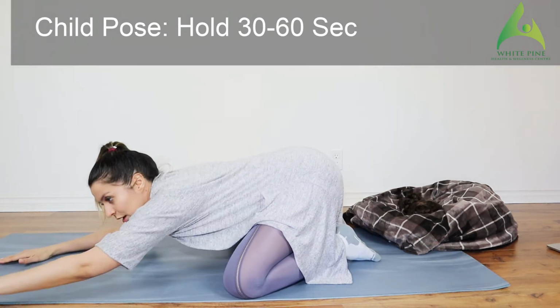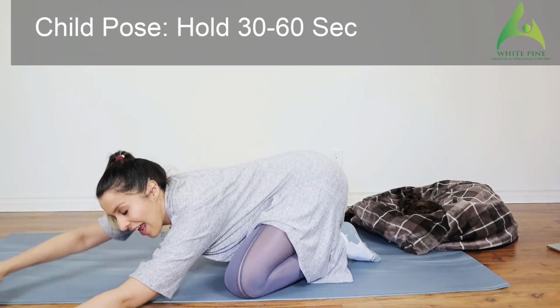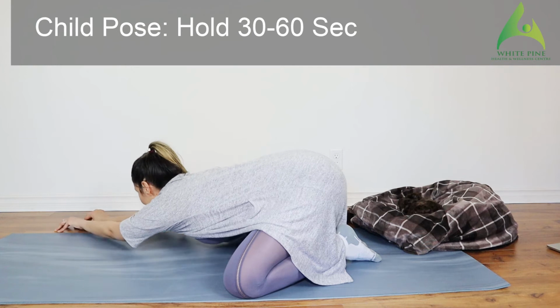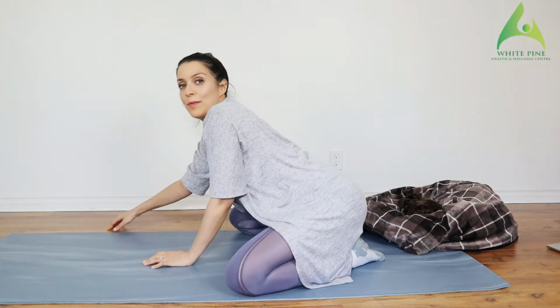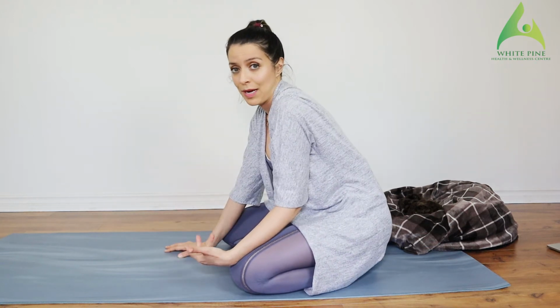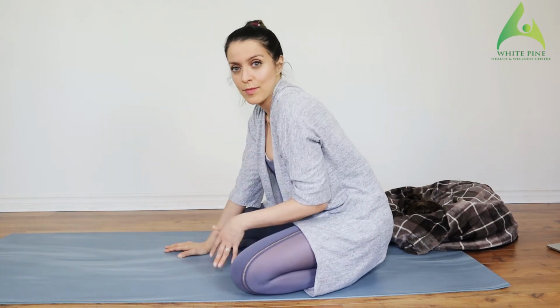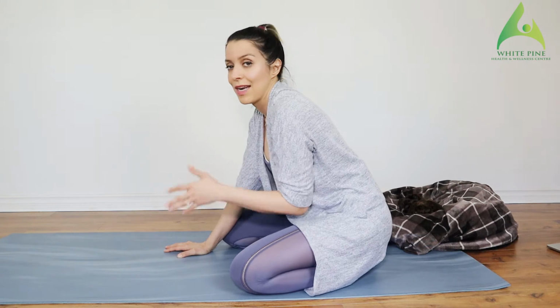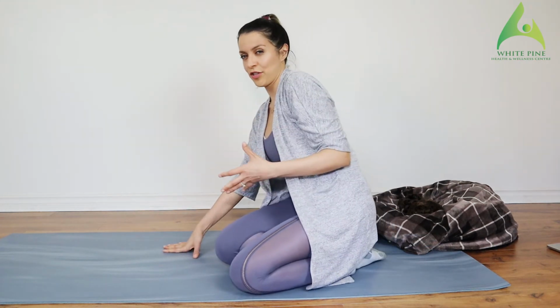And then from there, you can bring both arms to one side and then the other side. Now, each one of these movements, again, you can hold between 10 to 30 seconds. I personally like to hold these for a minute myself and not repeat them. Right? So if you're doing 10 to 30 seconds, you might repeat them 2-3 times. I like to hold it for a minute and a half each. It's just, I feel like a deeper stretch when I do that.